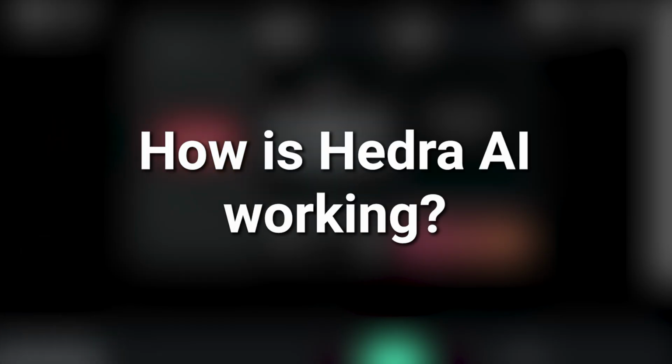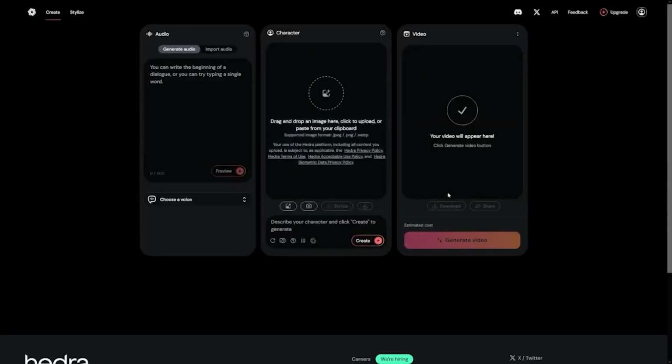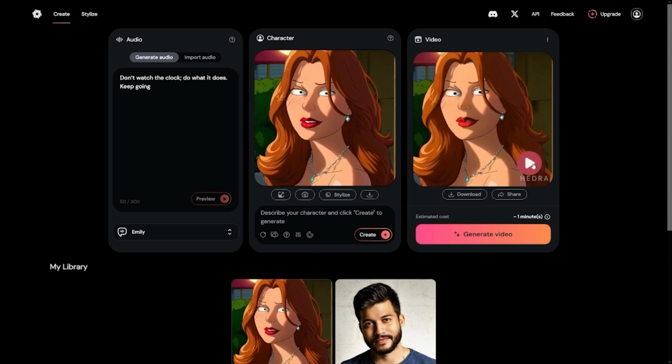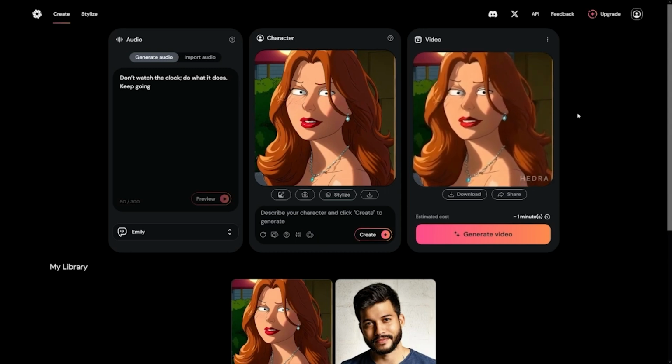How is Hedra AI working? Hedra AI combines multiple generative AI models to streamline content creation. Input prompts: describe your vision, e.g., a surreal forest with glowing trees and floating orbs. AI processing: the platform uses advanced algorithms to generate images, animate scenes, or compose audio based on your input. Customization: adjust colors, styles, and effects using intuitive sliders and presets. Export and share: download your creations in high resolution or share them directly to social platforms.